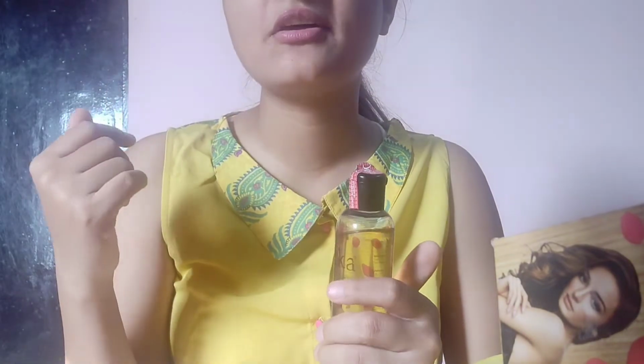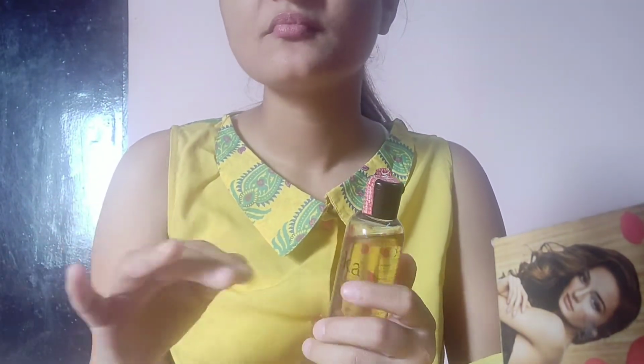I have used it, but I do not use it on my whole body. I am using it for 1 week. At first I was just applying it on my face before going to sleep, but for the last few days, I have some scratch marks on my hand because of my pet.